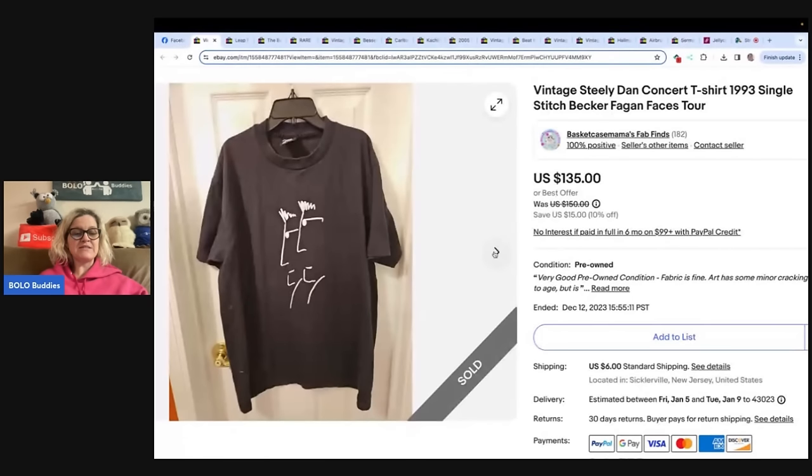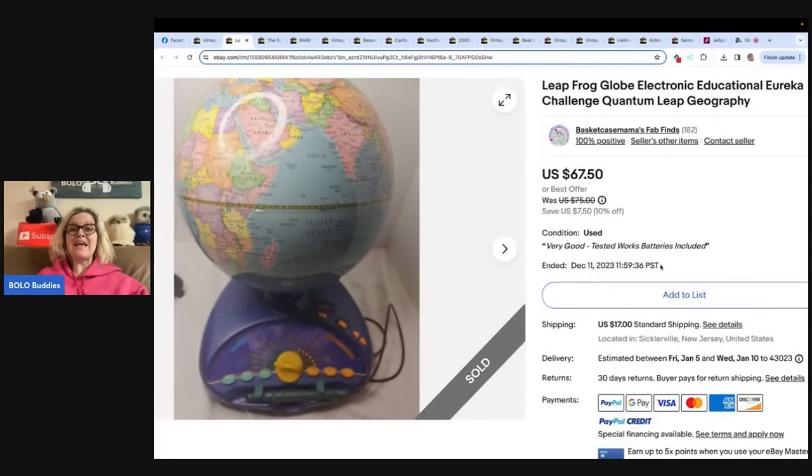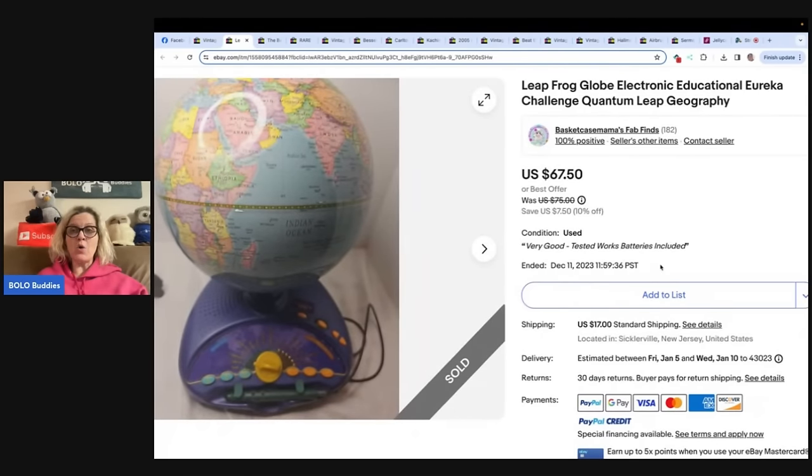Found this cool vintage single stitch t-shirt at my local thrift store. It's a Steely Dan, and it was only $4. I grabbed it thinking it would be around $40. It wasn't a band I thought would fetch big bucks, but I was wrong. It sold for $135. That's fantastic.